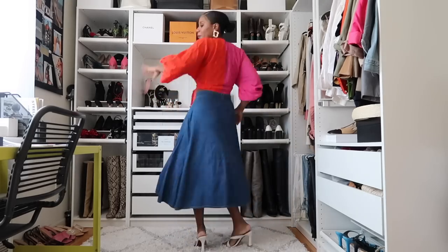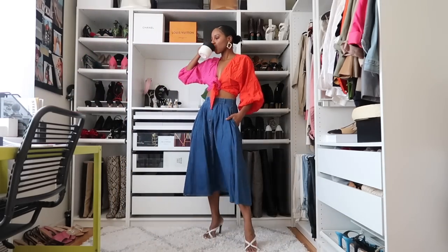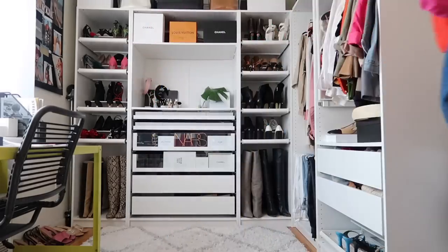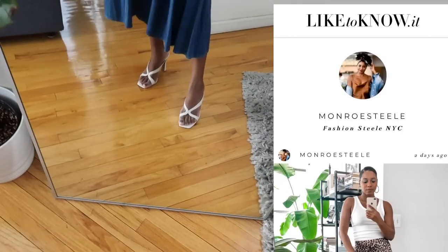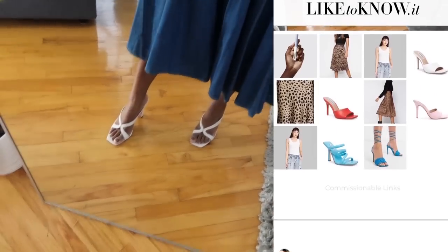The skirt is a thrifted find from, I think, Goodwill. It cost me literally $1, but I've put similar skirts down below. And then again, my favorite sandals, the BCBG. These are sold out, but they have like three similar pair at Topshop, so I have linked those below. And that is my outfit for today.